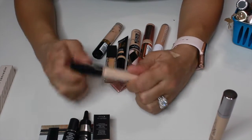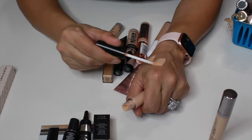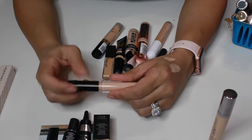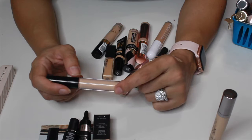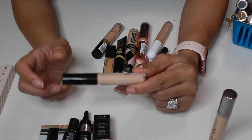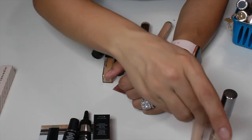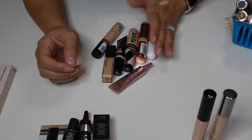The e.l.f. Flawless Concealer. This is an interesting concealer. It came out around the same time as they came out with the Camo Concealer. It seemed like nobody talked about this one at that point. So the trick with this one is you gotta put it on, leave it on, don't touch it, and then blend it with a brush or something. I do really like that. I know I really like this one, so that's gonna go in here.